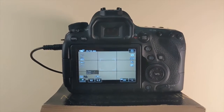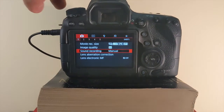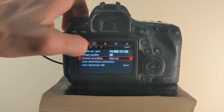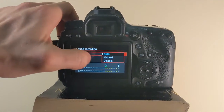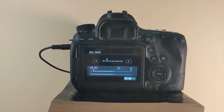If you're using a shotgun mic like this, you're gonna have to think a little bit more about how you're gonna get the microphone close to your subject, and you're probably gonna have to make some changes to the audio settings in your camera. So here's how you can change your audio levels inside your camera. You're gonna wanna make sure that you're in video mode here. And on my camera, I just go into menu, and right here on the first screen, I have sound recording. Set that to manual as opposed to auto. And that's gonna give you the option to adjust your recording level right here.